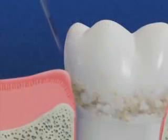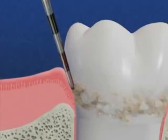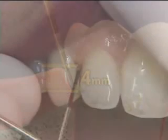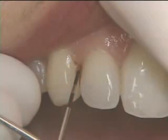Periodontal probing measures the depth of the pockets in your gums. We measure the pocket from the bottom of the pocket, where it's attached to the tooth, to the top of the gums. A probe reading of more than 3 millimeters is a sign of periodontal disease. In general, the deeper the pockets, the greater the spread of periodontal disease. Gums sometimes bleed during probing. This is also a sign of infection.